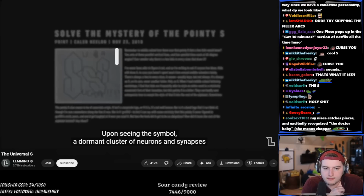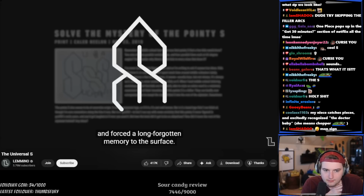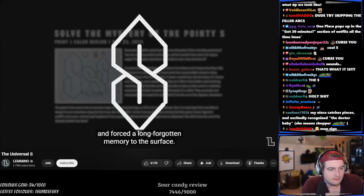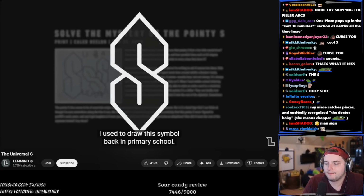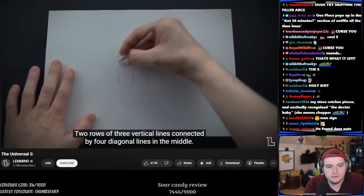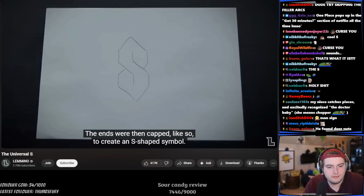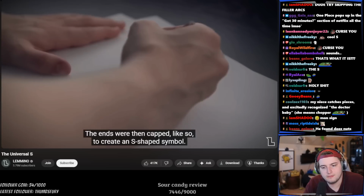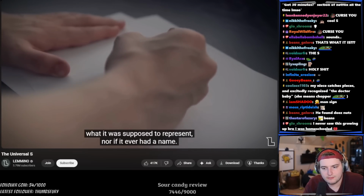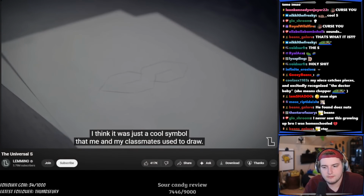Upon seeing the symbol, a dormant cluster of neurons and synapses within the deepest recesses of my brain lit up like a Christmas tree and forced a long-forgotten memory to the surface. I used to draw this symbol back in primary school. 2 rows of 3 vertical lines connected by 4 diagonal lines in the middle. The ends were then capped like so to create an S-shaped symbol. Beyond that, I could not remember where it came from, what it was supposed to represent, nor if it ever had a name. I think it was just a cool symbol that me and my classmates used to draw.